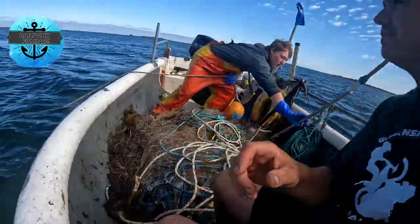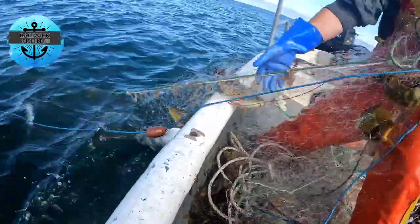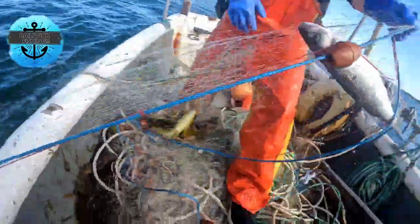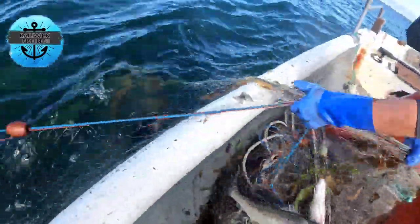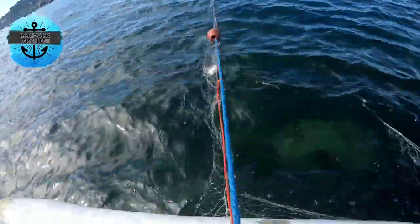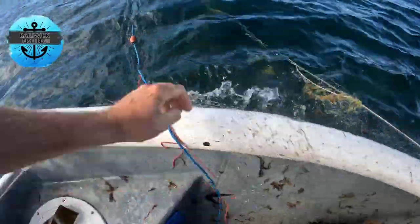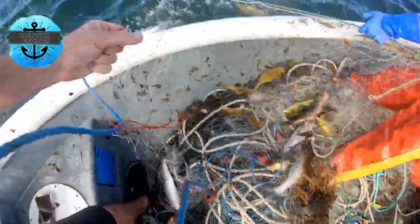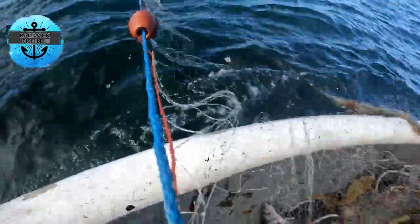Right, let's get pulling. Okay, so this net looks pretty good. Look at this coming up. Loads of rockfish. Damien's doing the hard work. Some rockfish coming up. Aye, bass. Aye. Bass. Let's get them all inside. Beautiful. There's another one. Aye. We're going to start pulling up. There's another one around my feet. Coming over the top. Loads. Sorry for the camera, guys. Is that another one down there? Yeah.